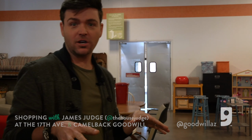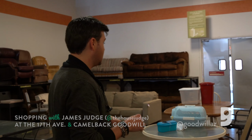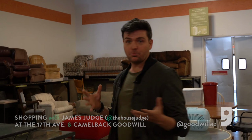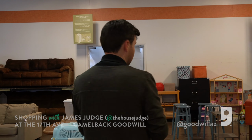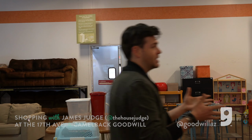But one of the first things I try to do is really, when I get to the back of the store, I try to really survey it, right? And see if there's anything that jumps out at me. This store thankfully has a pretty good stock today, so there's a lot of different options. At first glance though, something like this, right?